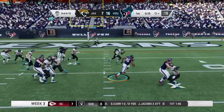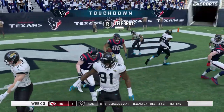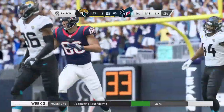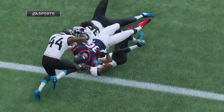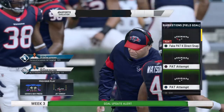Well, they'll run it here on the jet sweep. They'll take this one in for a Texans touchdown. Allen Lazard, his first touchdown of the new season. And the Texans push further out in front. Now, first quarter, and this lead is already getting into dangerous territory. They better be careful on the other sideline.